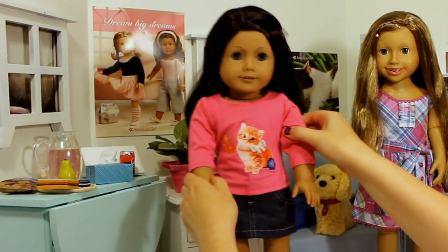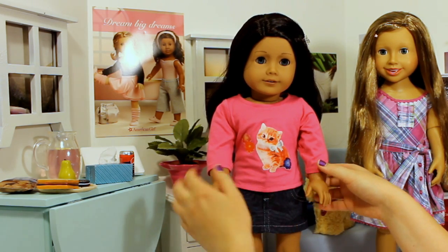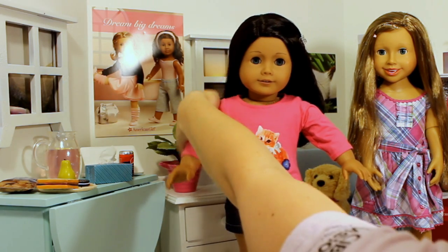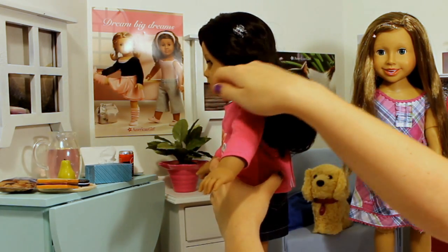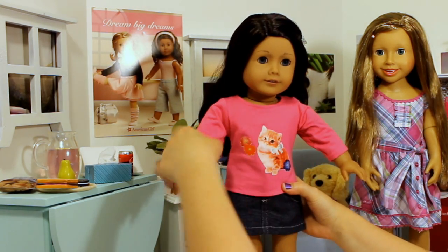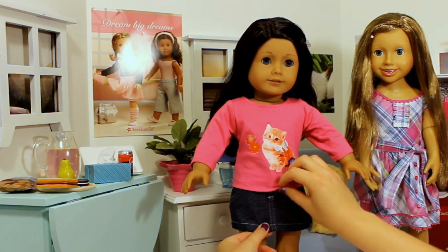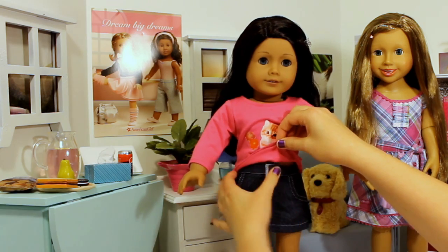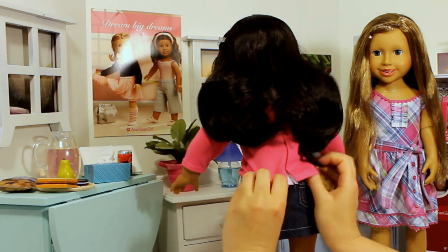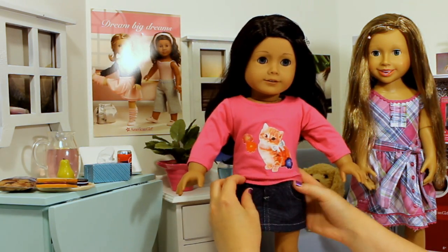So then here is the outfit she came in. Alexis came in this outfit. This is her outfit on the American Girl doll. This is my beautiful doll, Jade. American Girl is a little bit chubbier, so it fits a little bit tighter, but it looks like it is also made for American Girl dolls as well. The skirt is Velcro, and then it has a little bit of elastic in the waistband as well, making it very easy for it to fit a range of different waist sizes.